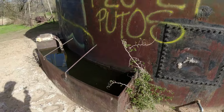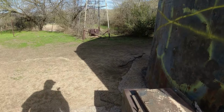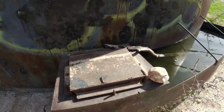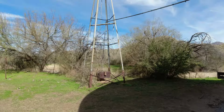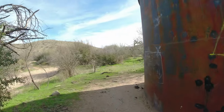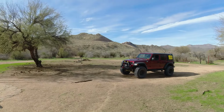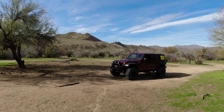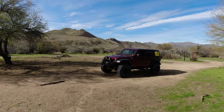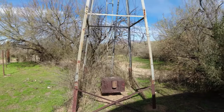There's a pipe here, and this thing is full of water, but it looks kind of nasty. Everything's bolted shut. There's no electricity out here. There's no power. I don't see a solar setup or anything. People have been camping here. If this is a defined water source, you can't camp here. But this thing looks like it has been out of commission for a while.